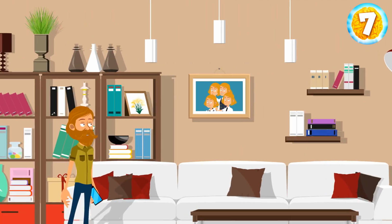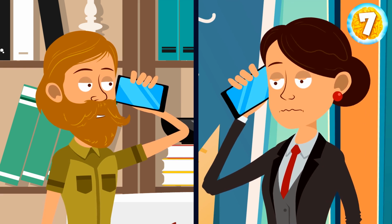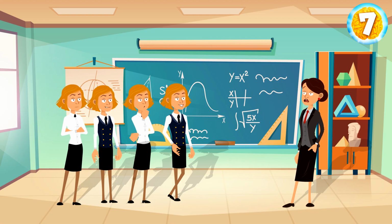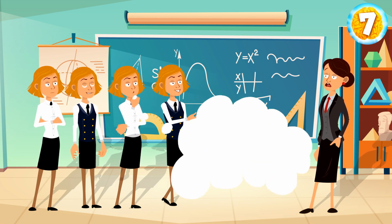Amelia, Belle, Chloe, and Della are identical quadruplets who always prank people. One day, one of the girls' teachers had to let Amelia leave the class early. She had a doctor's appointment, but the woman wasn't sure which girl was Amelia. The quadruplets had decided to help her. Here is what they said.